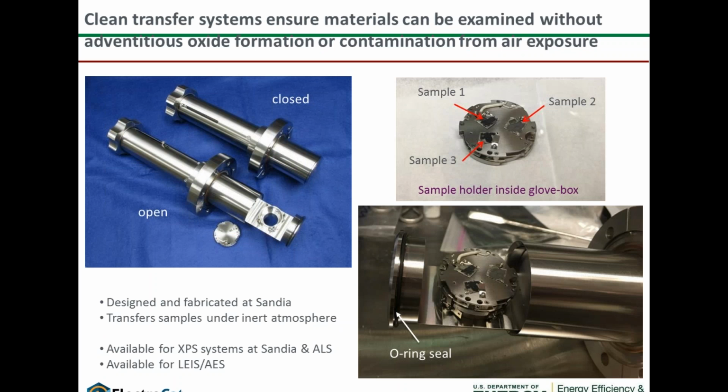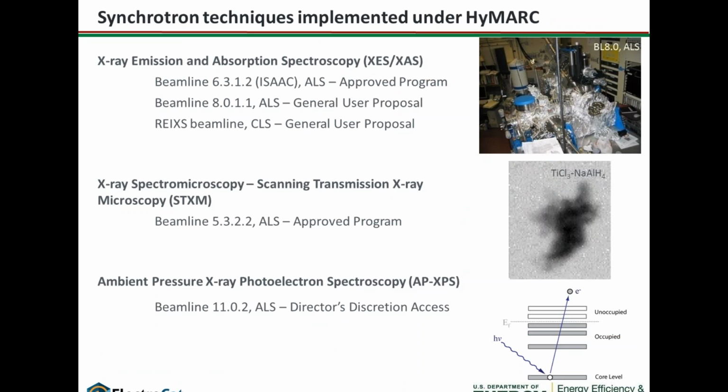We have developed sample handling capabilities so that you can take an air-sensitive sample and transfer it to either a UHV chamber or to the Advanced Light Source. Next slide. Again, just a summary of X-ray techniques. Next slide.